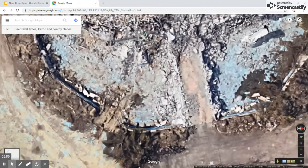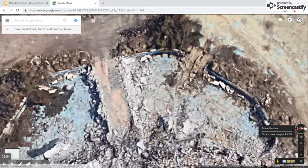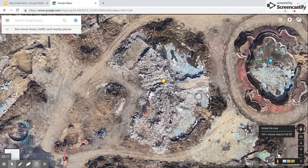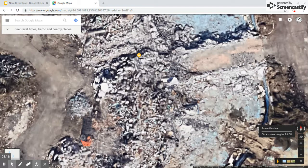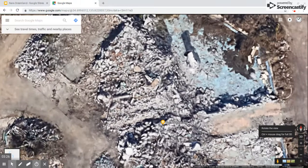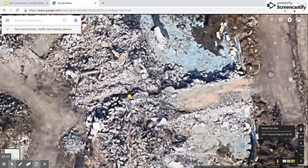And now, of course, here is the most famous, most iconic structure of the park. This was the castle. All that's left is rubble. The castle originally had this walkway leading up to it, but now it's littered with debris and rubble, just like the fountain.